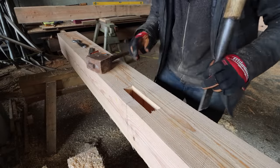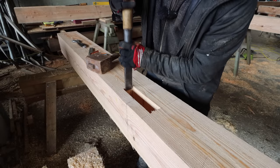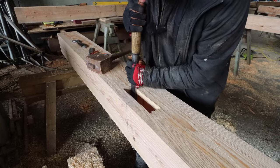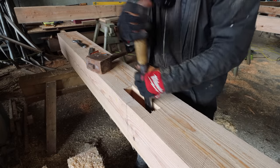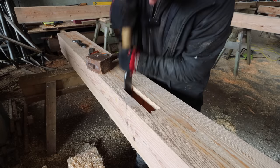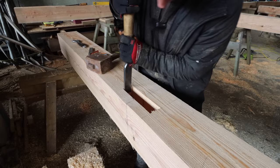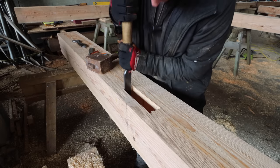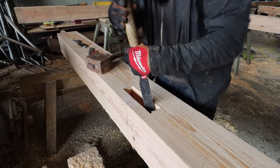So I've been spending a lot of time doing all the filming and making sure all the materials are here and all that side of things. So I haven't actually had much of a chance to do any woodwork, but everyone's working away now, so finally doing a bit of work. So we're just cleaning up this mortise now.